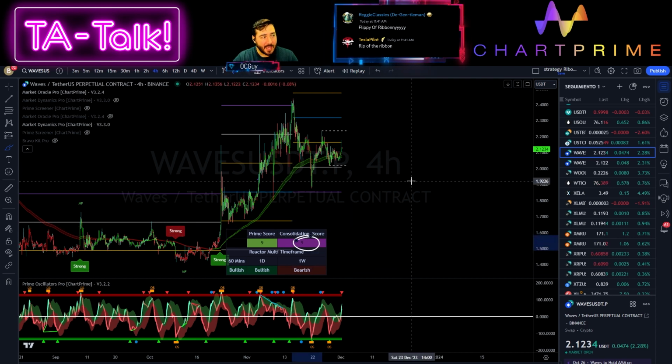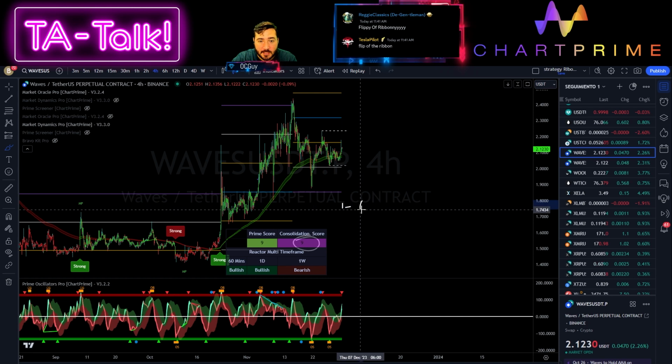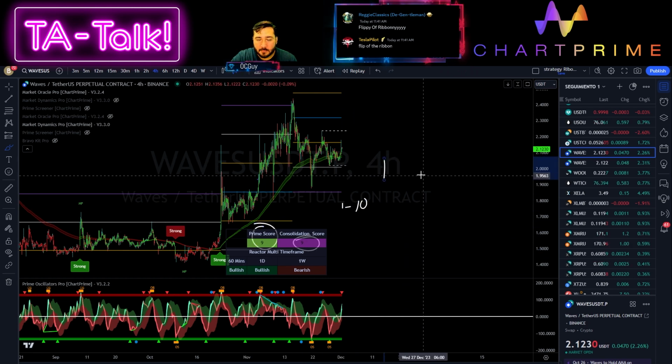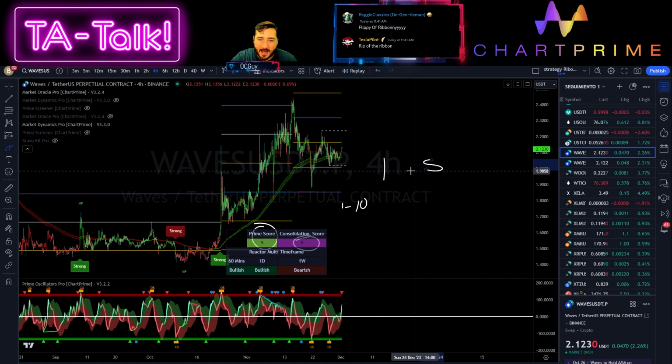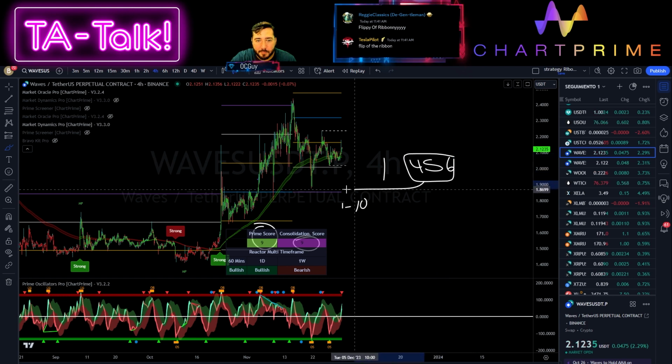Consolidation score is telling me how likely I am to be in a consolidation range, and also how likely I am to be at the end of that range. The prime score goes from 1 to 10. I'm going back to prime score because this is important. 1 or 5, 4, and 6. What does that mean on my prime score?